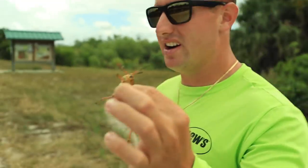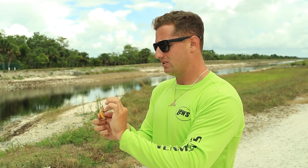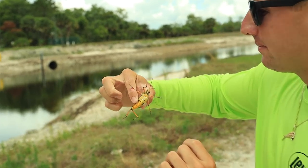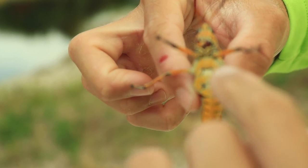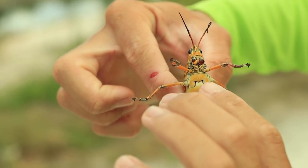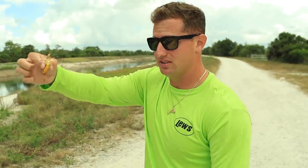Guys, we have a cricket right here, and we actually have a little alligator sitting on the bank. We're gonna throw this in front of him and see if he eats it. Look at that. Those are its toxins right there coming out of him. You see that? These guys secrete toxins when you pick them up, so we gotta be really careful and wash our hands, but we're gonna throw this in the water and see if something eats it.